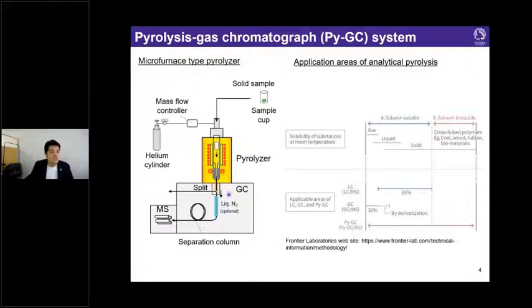So this image shows the micro furnace type Py-GC/MS system. So you can directly put a solid, liquid, and gas sample in the furnace. And then if you want to conduct pyrolysis with a slow heating rate, the sample holder should be set in the furnace and is gradually heated up like thermogravimetric analysis.